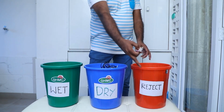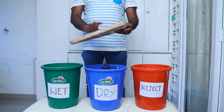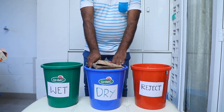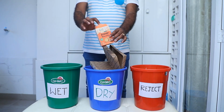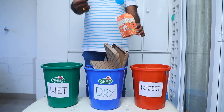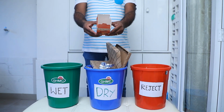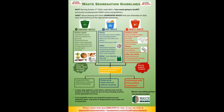Empty cardboard containers and empty cardboard boxes used for packaging are to be folded and put in the dry waste bin. Cardboard packaging for food must be cleared of all residue before being placed in the dry waste bin. Please see the poster below for more details on what kinds of waste go into which bin.